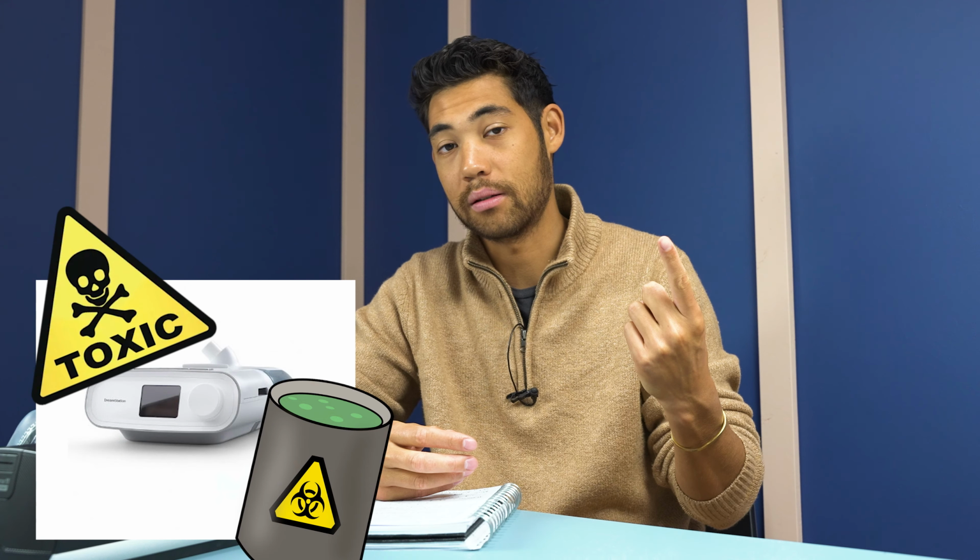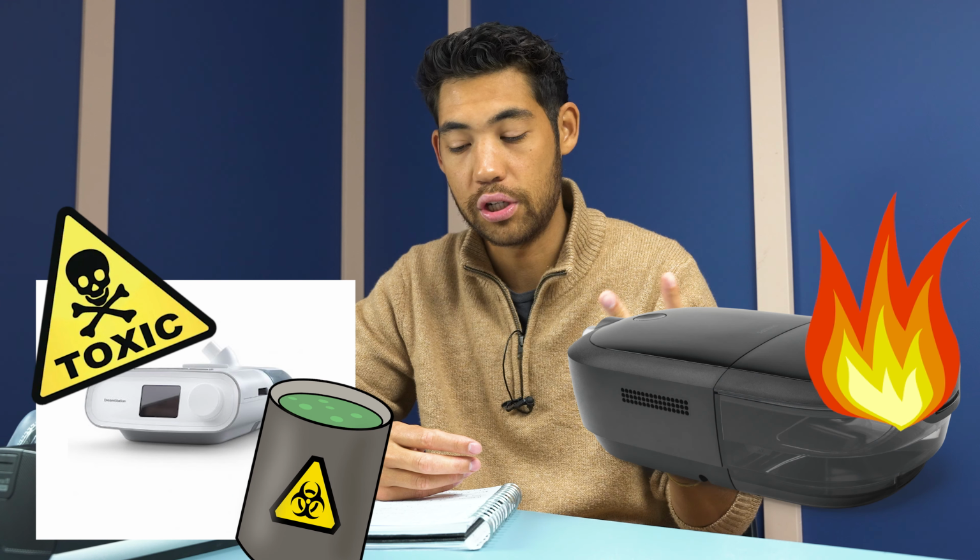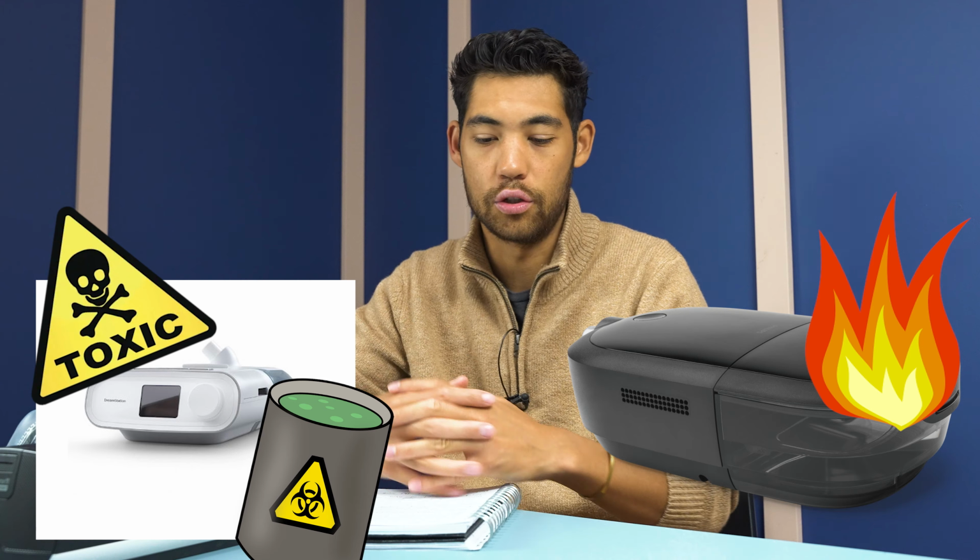Because of that, they had to come out with a new machine. So they slapped a new machine together. They had it, the Dream Station 2, the saving grace. Now, a couple weeks ago, it came out that the Dream Station 2 is catching on fire. It's overheating and basically is a little bit of a firecracker next to your bed. So we don't sell either machine. We don't sell the toxic machine and we don't sell the fireball machine. And that's why we kind of stick to ResMed at the cpapstore.ca.